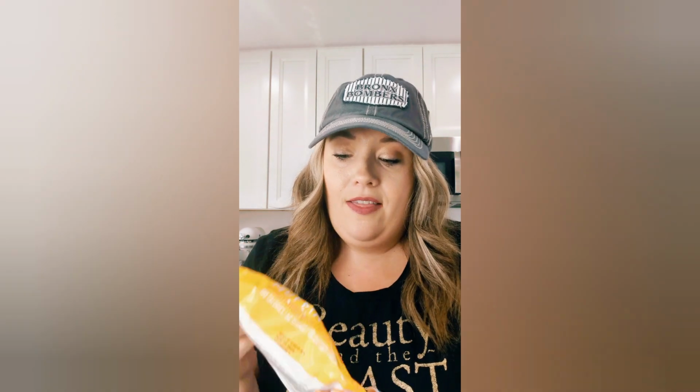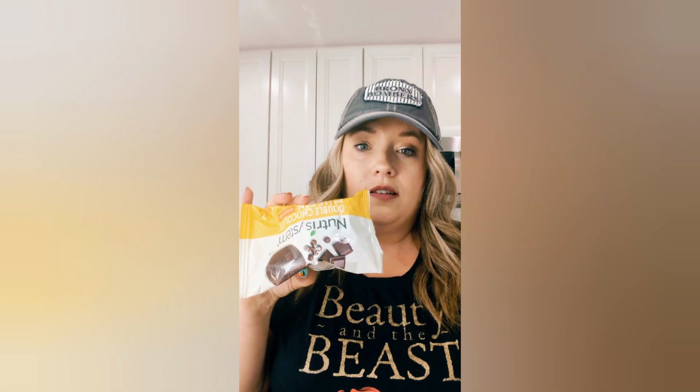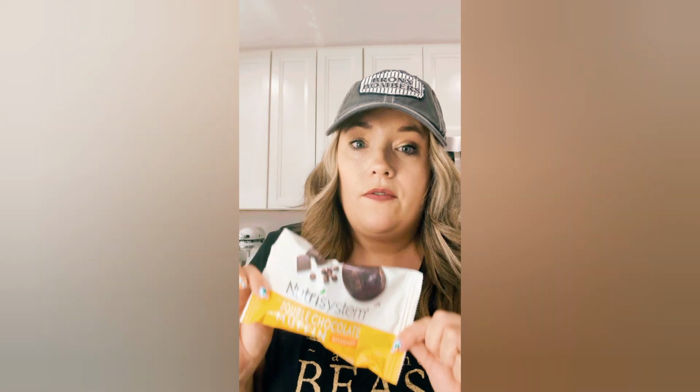And then this is only 180 calories. But as far as fiber goes, there is 10 grams of fiber in this. And then there is 7 grams of protein. So these are awesome. Sometimes this is all I eat for breakfast as well. So if you're looking for this, you can find them on Amazon. You get 16 of them for $34.99.